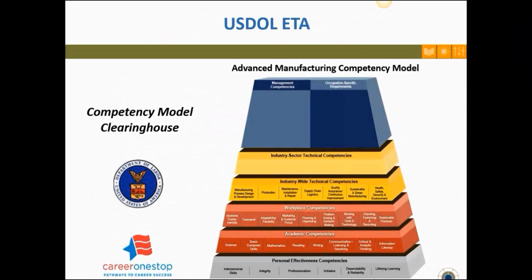And I'm not sure if you've seen this pyramid before, but this is a competency model from the U.S. Department of Labor. And if you look down at the very bottom, these foundational skills are critical to anybody's success, not just our students, but you and I, all of us. These are personal effectiveness competencies. And so employability skills aren't just that lower tier. They're the first 3 tiers, the gray tier that looks a little bit like a concrete foundation, the academic, and the workplace competencies.